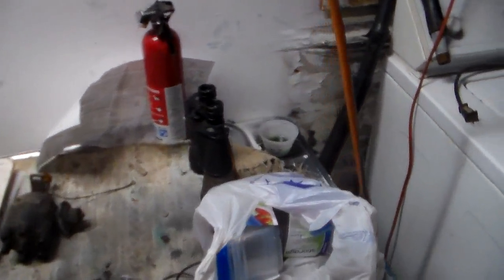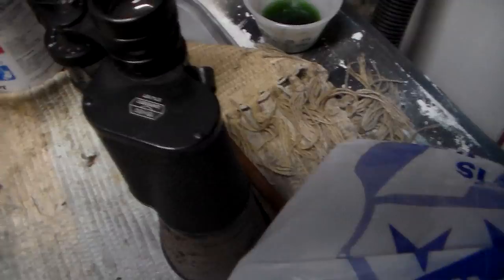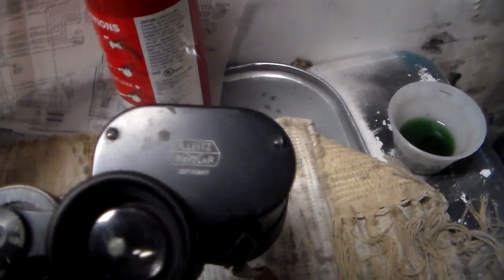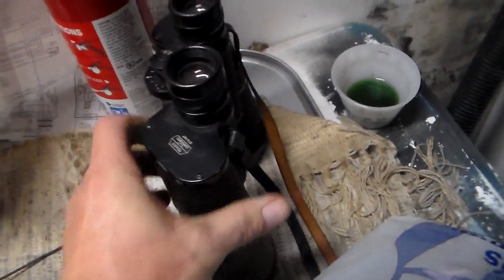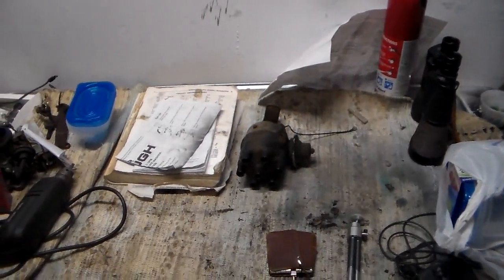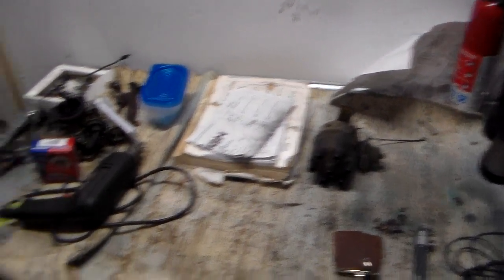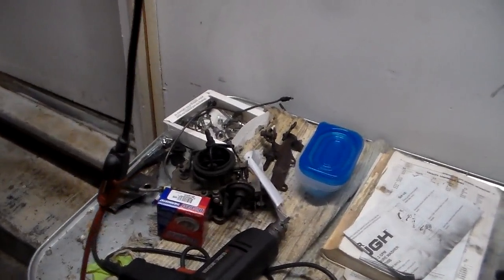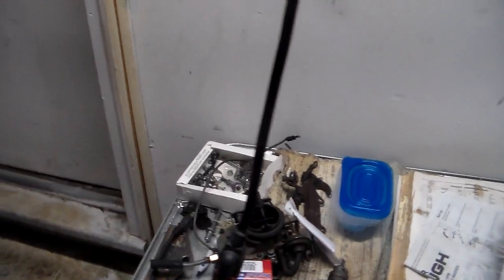Got a set of old, what are these? These are E-Lights Wetzlar German binoculars. Got an old St. 6 distributor, a 1960 model, a drill that I've had about 20 years. I keep waiting for it to burn up, and when it does, I'll start using that one, but that one's never burned up. Carburetor to the Plymouth over here, thermostat to the Plymouth, various things, clamps.